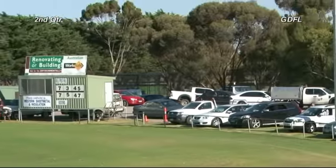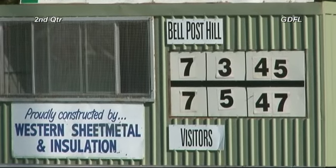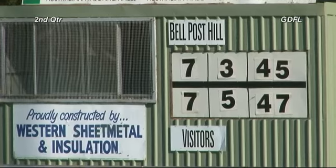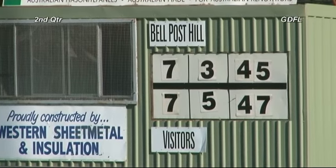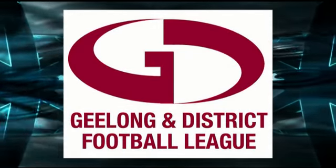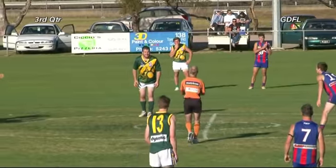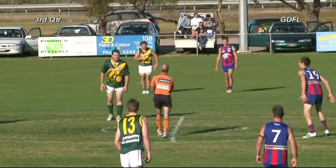And it is Werribee Central's 7-5-47. They lead Bell Post Hill 7-3-45 in that term. 5-3 to Bell Post Hill, 4-2 to Werribee. It's a 2-point difference at the main change. Werribee Central's 7-5-47, Bell Post Hill 7-3-45.